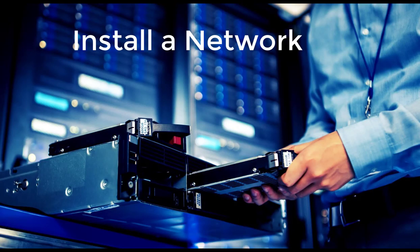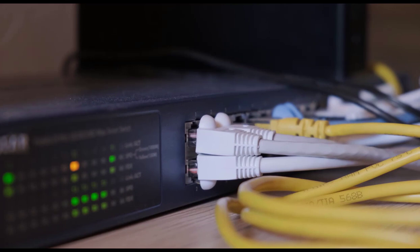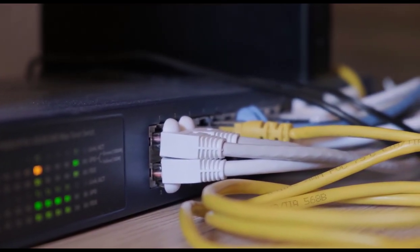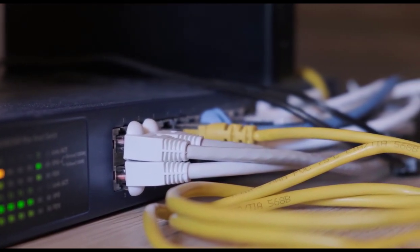The next side hustle is installing a network for a small business. So you should be able to install the switches, servers, all of the cabling and the wireless devices as we already mentioned. Again, this will be for smaller businesses, but it's definitely something you can consider.